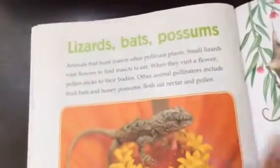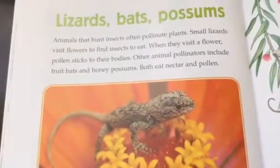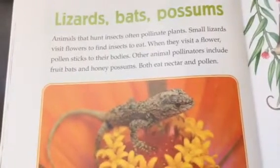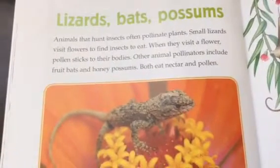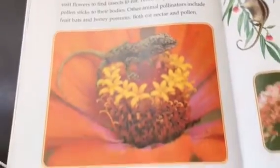Lizards, bats, possums. Animals that hunt insects often pollinate plants. Small lizards visit flowers to find insects to eat. When they visit a flower, pollen sticks to their bodies. Other animal pollinators include fruit bats and honey possums. Both eat nectar and pollen.